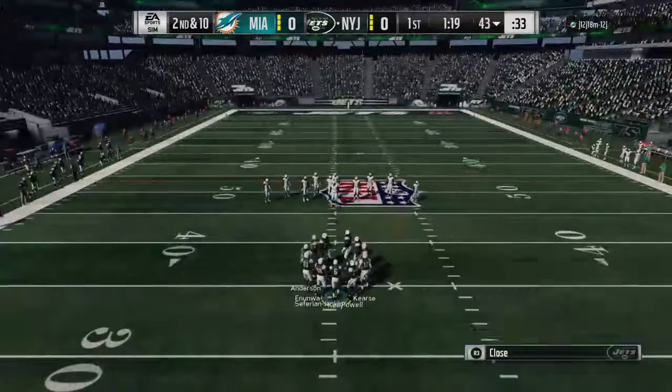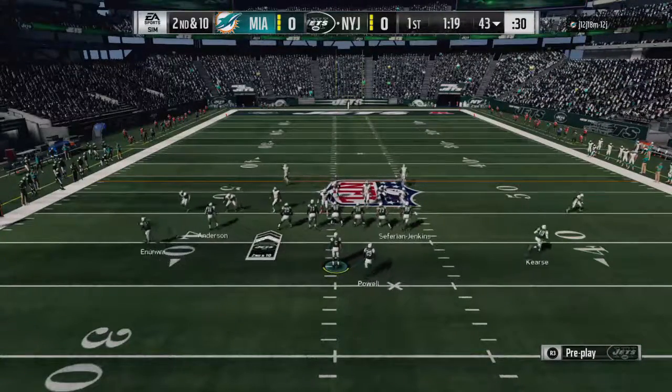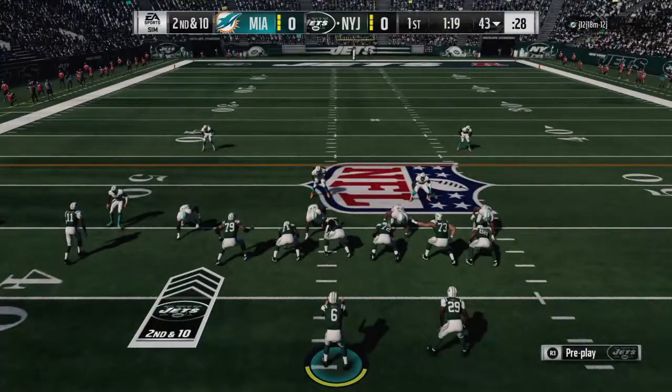And this play just didn't look right from the beginning. It did not. I thought he might get outside and just chuck it away. Dangerous pass, incomplete. All right, here we go.